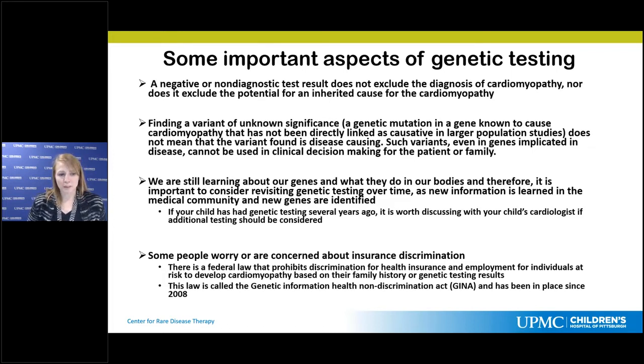Some people are concerned about insurance discrimination with genetic testing, and to that effect, there's a federal law that prohibits discrimination for health insurance purposes or employment for individuals that may be at risk for developing cardiomyopathy based on their family history or genetic testing results. This law is called the Genetic Information Nondiscrimination Act, and we call it GINA for short. It's been in place since 2008, and it is independent from the Affordable Care Act and Obamacare.